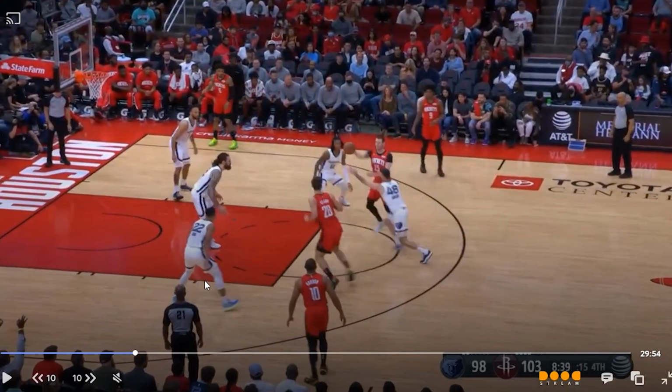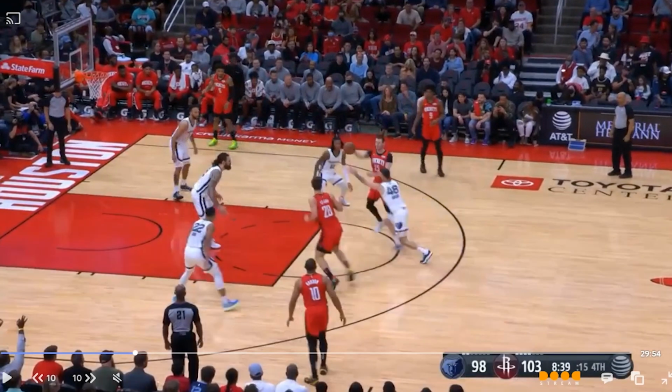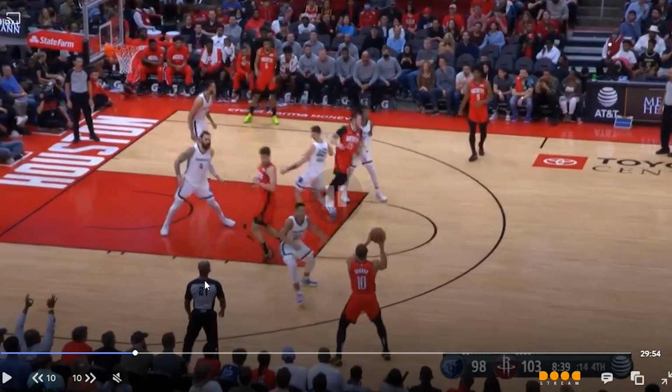Then if the defender is able to fight over the screen, you naturally go into a pick and roll. And that's part of the offense. And Garrison's doing a good job. And Alp's high IQ is able to do this. A lot of times this was not being done by some of our starters because they allowed a lot of possessions to devolve into isolation. You get the cross-court pass.